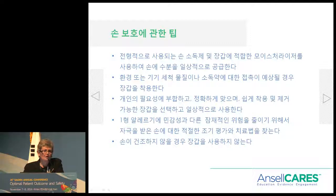Also, make sure that the gloves that you choose to purchase are relevant for you as an individual and that you offer your staff a range of gloves, because you will have a range of needs across your clinical staff. So on the shelves, you can't just have one type of glove. You need to have several different types of gloves because some staff will only be able to wear these specialty gloves.